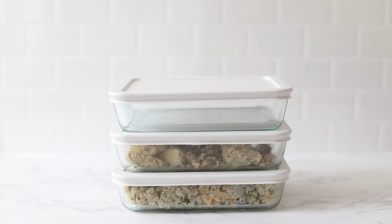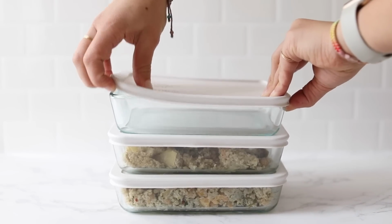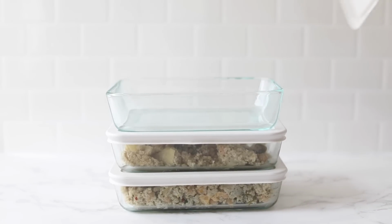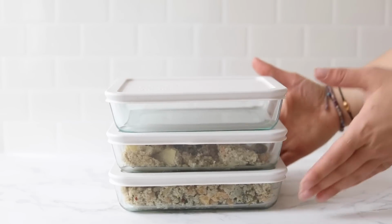The thing I would say that isn't as great about these is that the top isn't maybe quite as secure as the glass lock one. So I don't know if I would just take it and throw it in a bag, and if it maybe got tilted or twisted, I don't know if it would leak. I haven't had problems with that, but it's definitely not locking on there. It's kind of just a Tupperware lid that kind of just goes on like a regular Tupperware.